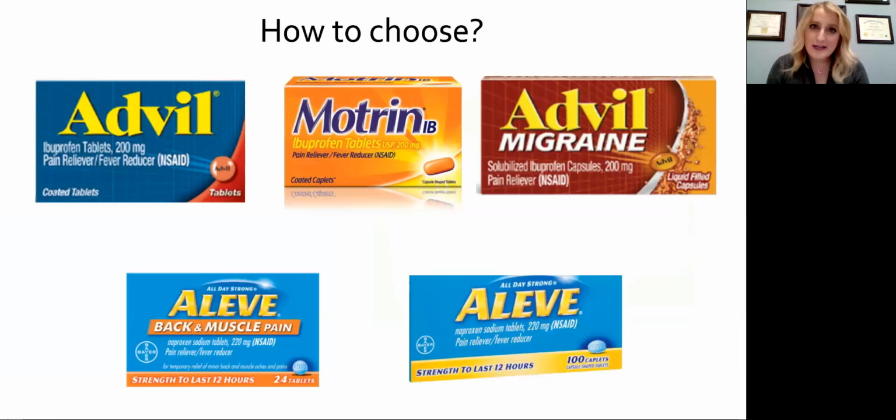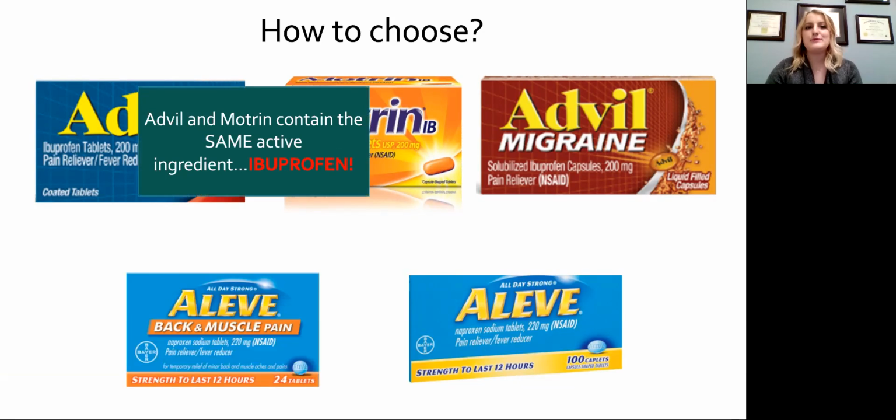So how do we choose a pain medication? Because there are many. So we go to the pharmacy counter, right? We see Advil, we see Motrin, we see Aleve, and this is just one type of medication. Something that I really did want to point out is that you might notice that Advil and Motrin actually have the same active ingredient. Sometimes people say, oh no, I take Advil and then I take Motrin, or alternate it, but don't realize, right? It is the same product.